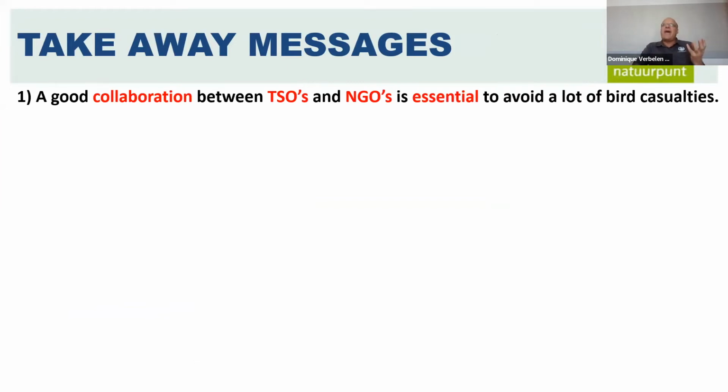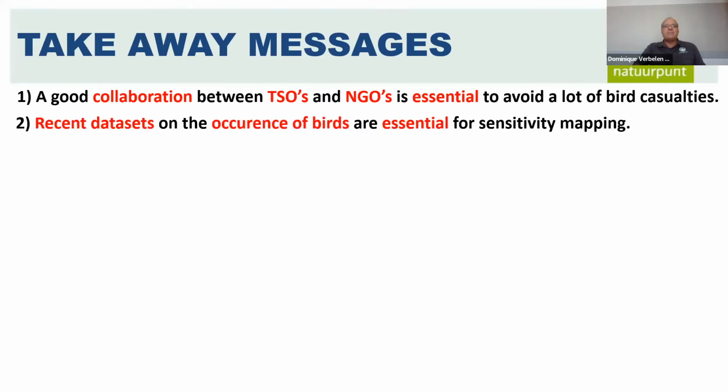The TSOs have access to the high voltage power line grid, and the NGOs know where the risky lines are. They possess the data which are needed to come up with a risk atlas. Of course, when you want to create a risk atlas, you need a recent data set on the occurrence of birds. This is essential. If you have no recent data, it will be impossible to come up with an atlas.